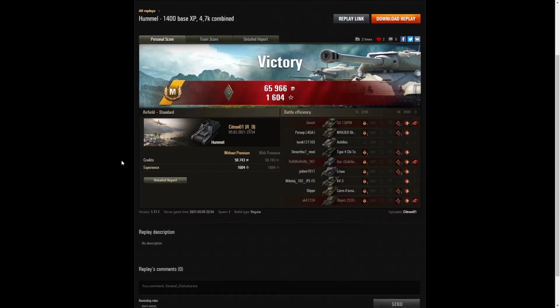And here's the end of battle results. And it was an ace tanker for Citron01 in the Hummel on Airfield. In fact, he was the last man alive in the game. There was nobody else alive at the end because his teammate crashed right at the moment he got the last kill. He also got a bruiser medal for getting at least 5 critical hits. In this one he managed to get 14, but he didn't get any other medals other than the ace tanker.